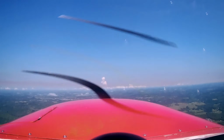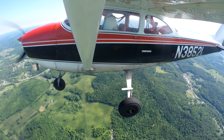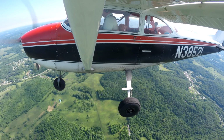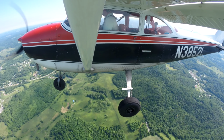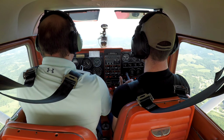Okay, I want to do that again. In fact, before we even go all the way, can we just do it right here once we're configured? Yeah, go ahead and pull the carb heat out. Dump the flap back in real quick. We're getting into our 1,500 feet, so we have to do it kind of quick. Do you want to climb a little bit? Nope, we're good. Okay. Go ahead. So power comes back. Yeah, and then just go ahead and ease right into it.